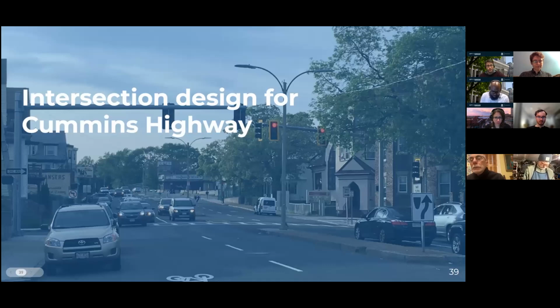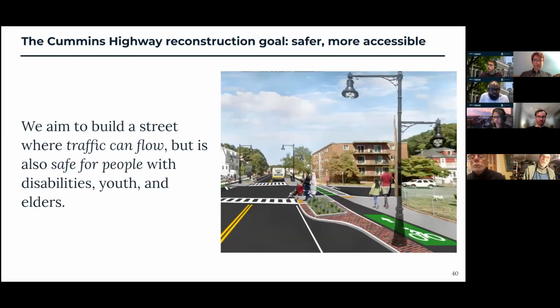So we're going to run through the intersections, and I will try to leave the proposed up for a few seconds so that you can at least get a glimpse, and we can ask some questions later. So we're going to run through the intersections on Cummins Highway that we're making some changes to. Next slide, please. Look at an overview map. I'm sorry. Oh, there we go.